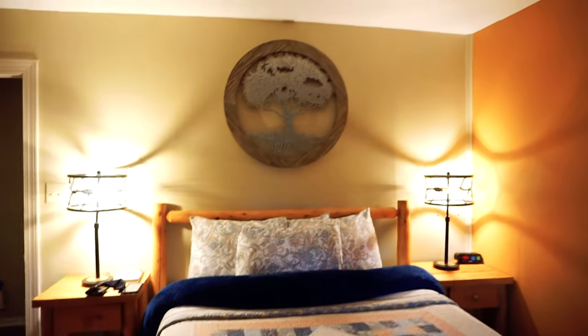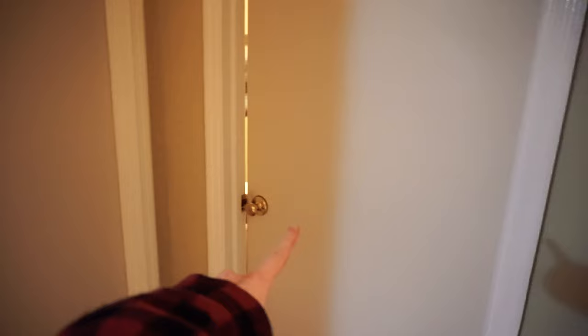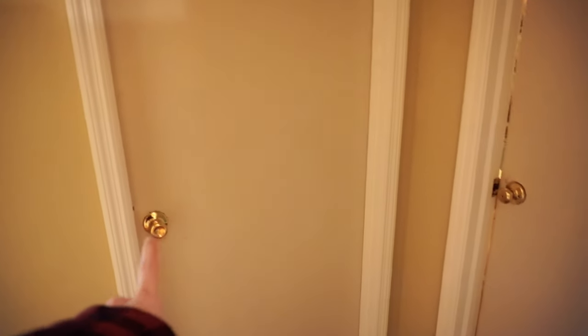But wait till you see the tree. Got the cute little twine hemp around the curtains, and the bathroom, which I think Brian just went in. I did. Okay. Well, that's the bathroom. This is a do not enter closet. It's a very large bathroom.